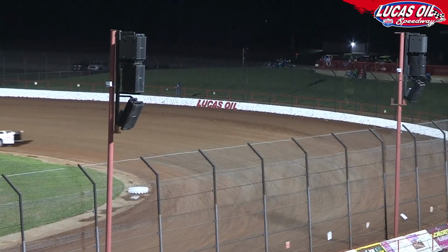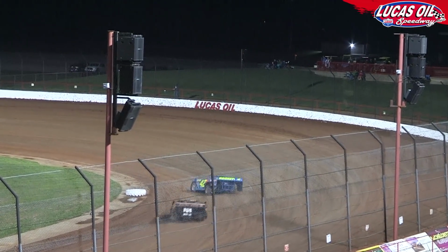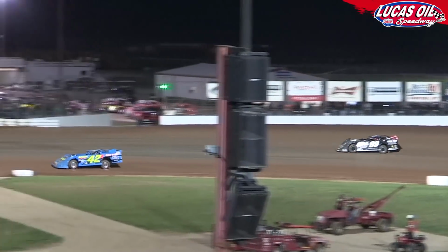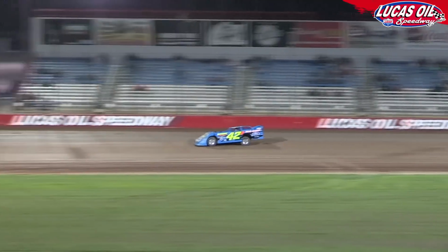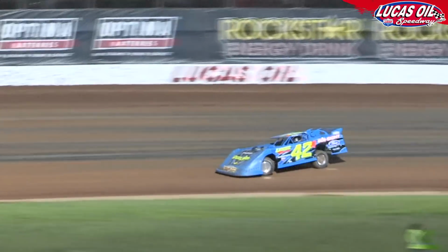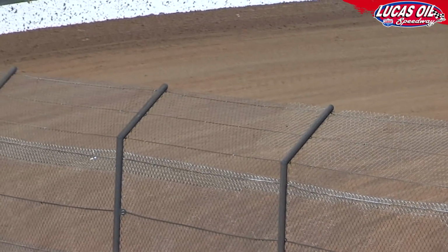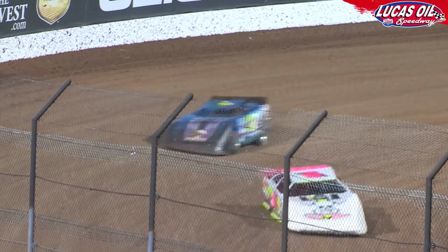As Marrant continues to work his way through lap traffic, he will put the 43 of Craig Wood a lap down, and he will put the 1A of Rodney Ashworth 2 laps down. Gets around both of those, and this is something you don't see all that often in the late model division here at Lucas Oil Speedway.